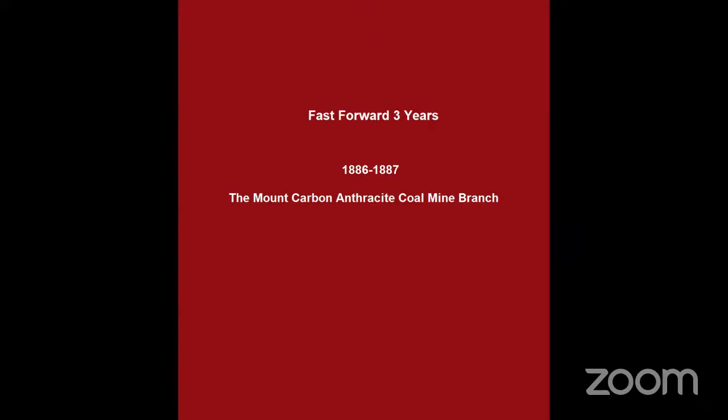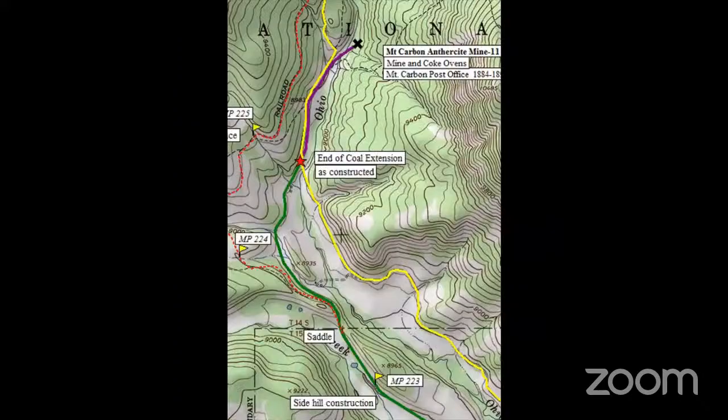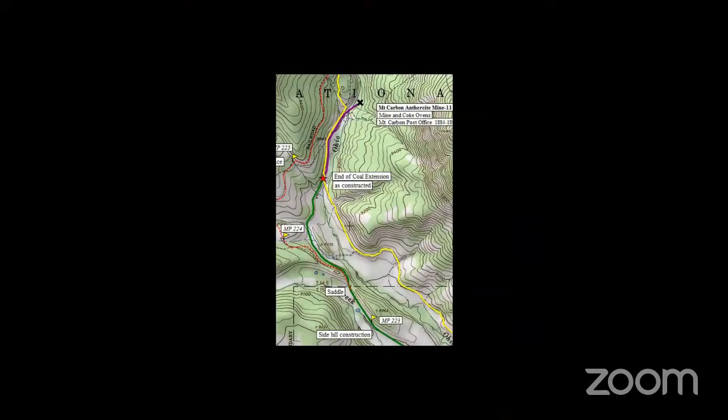The most important fact about coal is it has to retain its shape. It can't be crushable. And one of the things that Hines didn't figure out is that his coal wouldn't coke. But he still induced a number of investors into financing the mine, financing coke ovens, and financing the extension of the railroad. This is the coal mine branch. The name of the mine, interestingly, he called it the Mount Carbon Anthracite Coal Mine, but the coal was bituminous, not anthracite.